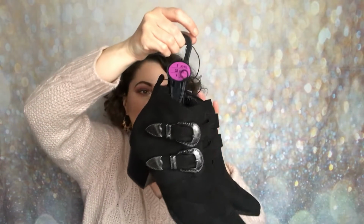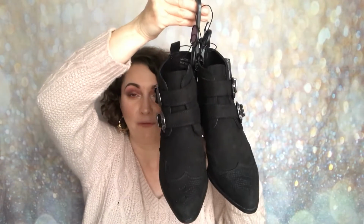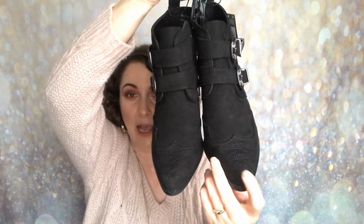Definitely true to size, because I'm a 5 and I picked up a size 5, even though they do have that little bit of a point at the front. Also, they've got that like cowboy boot detail as well at the front. But yeah, really loved those.